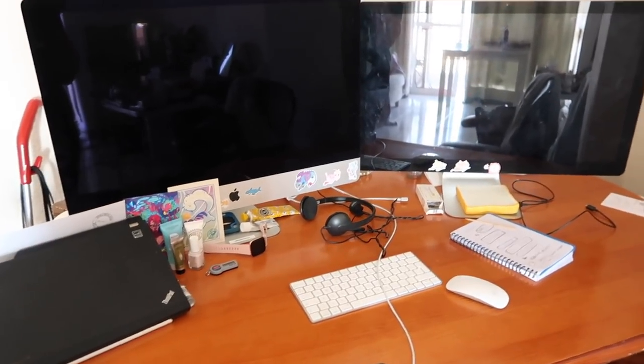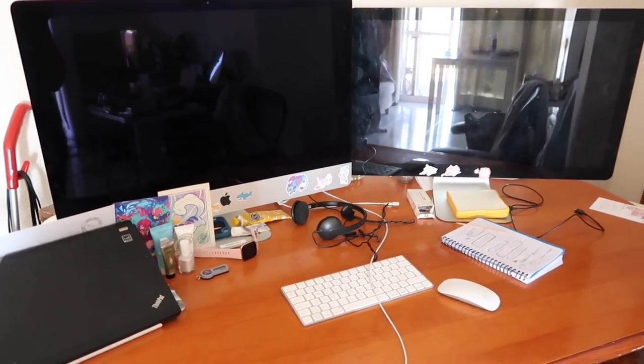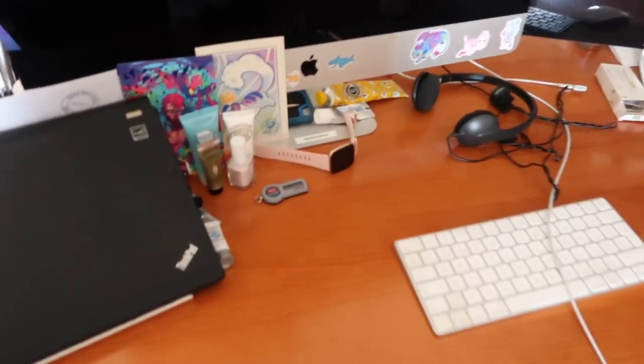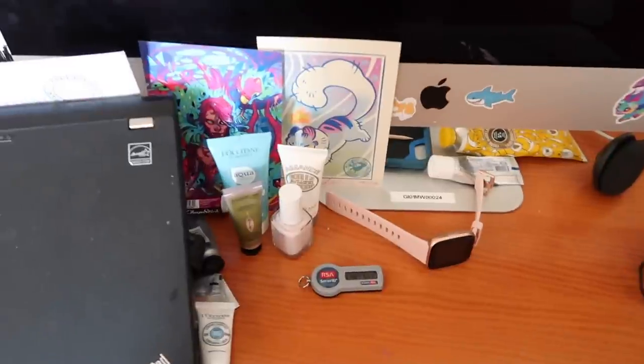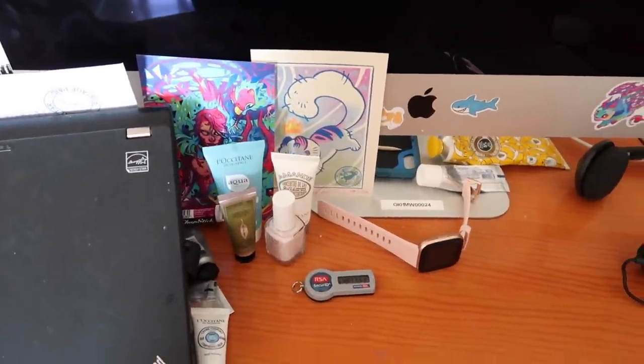This is my current work from home desk. These computers come from my work, so does this chair. It's a very nice chair. And yes, it's a behemoth of a machine right now. And here's a little tour of my so-called work desk. Got some Dina postcards there.